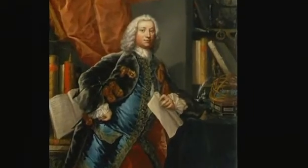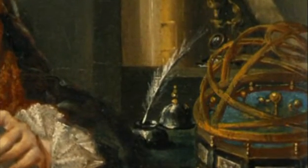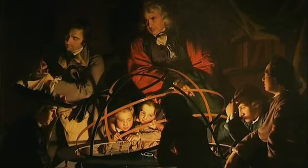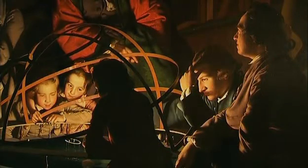Orreries were initially status symbols, used in portraits to signify the wealth and learning of rich noblemen. But by the time Joseph Wright conceived his painting, their meaning had changed. He shows how orreries had become part of the world of the emerging middle classes.